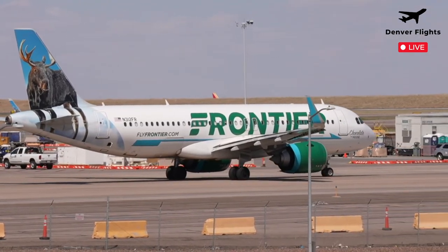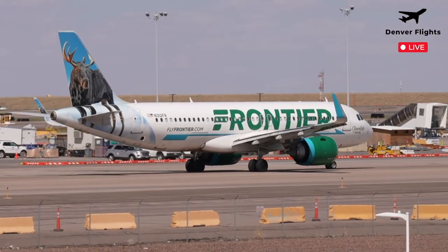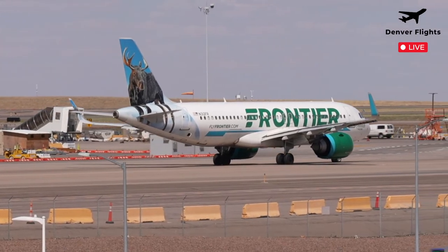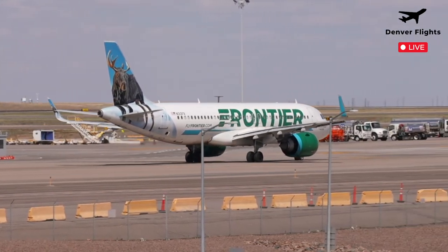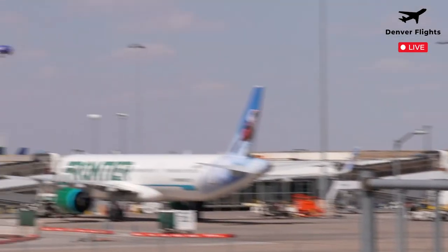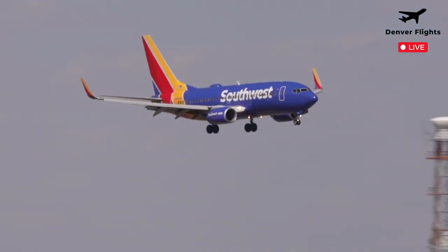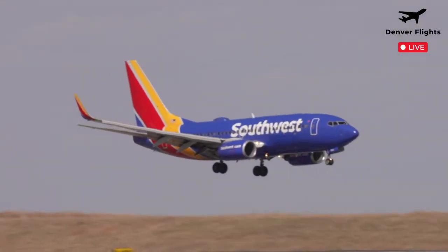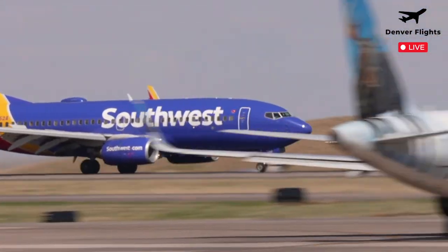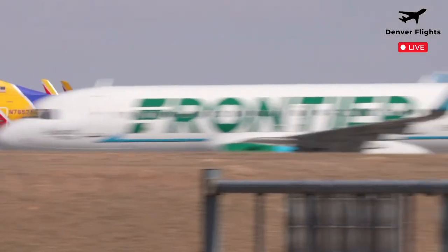Southwest 1903, Denver Tower, runway 17 right, clear to land, wind 14018, center field, gust 24. Clear to land, 17 right, Southwest 1903. What were the winds again? Runway 17 right, winds 14018, center field, gust 24. Short final. Southwest 4011, Denver Tower, RNAV, runway 17 clear for takeoff, 15017. Southwest 1967, contact departure. Good afternoon.